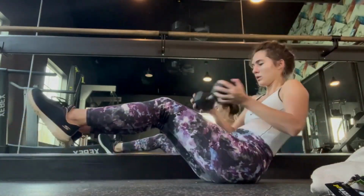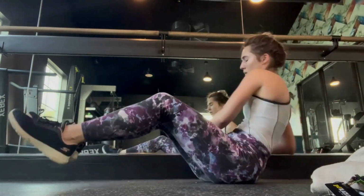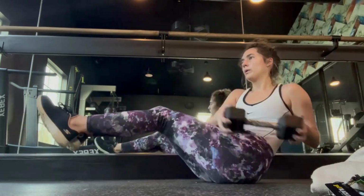And then lastly, I ended my workout with some core exercises. So I just used this 15-pound weight and I did some Russian twists. And then I also did some plank exercises and a little bit more off camera.